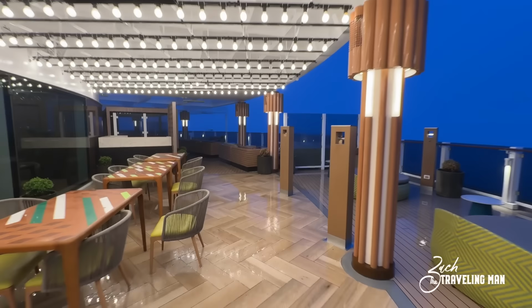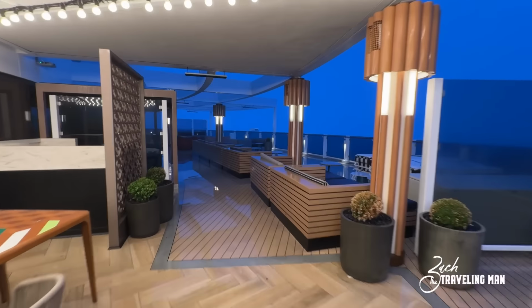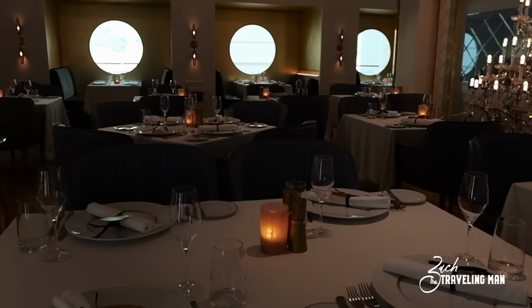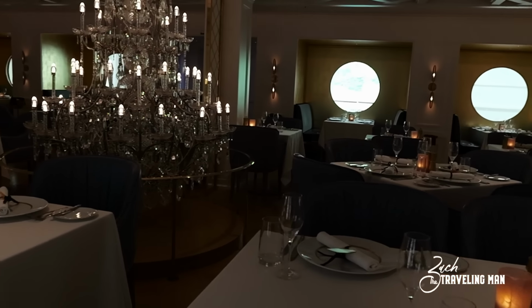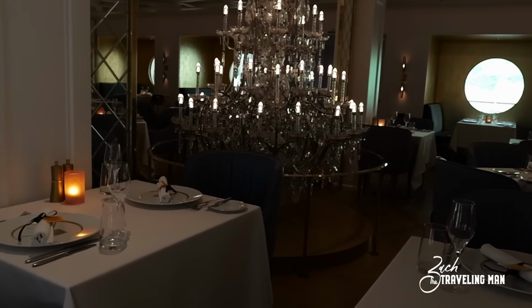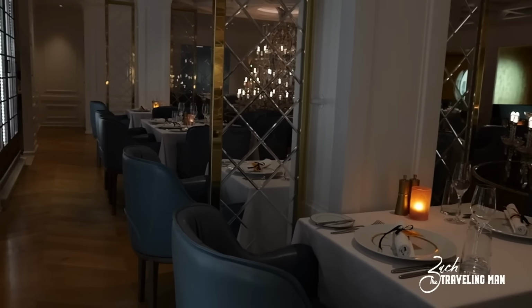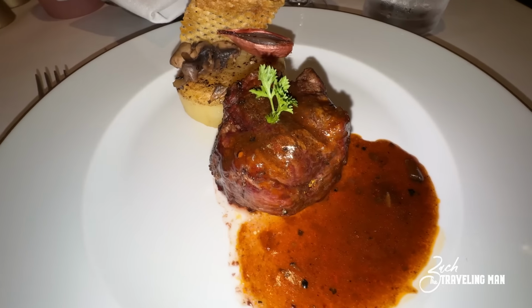Speaking of specialty dining, I went to 5 specialty restaurants. Le Bistro and Los Lobos, the French and Mexican inspired restaurants, respectively, were my favorites. I really enjoyed eating at those. And Le Bistro was probably the most beautiful specialty restaurant I've eaten at. Such a well-themed restaurant. I mean, it's the French restaurant, and it felt like I was on the set of Beauty and the Beast. Like, it was really cool. I really enjoyed Le Bistro.